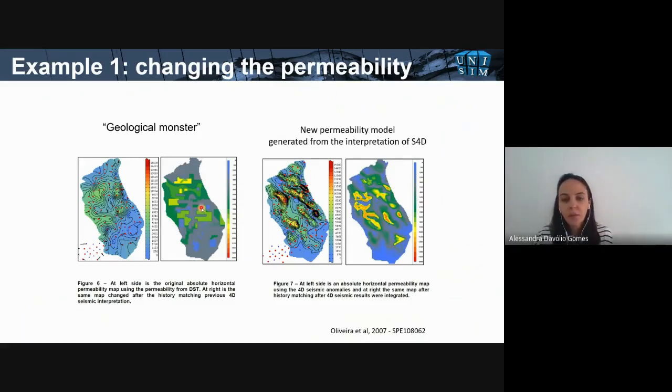So this was a practice that was very common. Nowadays it's changing quite a lot, and this is being avoided. But it was very common, and sometimes it's still common nowadays. Okay. So after they looked at the 4D seismic data, as I said in the previous slides, they could identify this anisotropy of the field. So they added this anisotropy of the field to the geological model. And then on the right side is the same map after they did the history matching. So now the reservoir engineers didn't need to include this funny stuff in the models anymore. Now they could have a simulation model that was matching the well data, and the features look much more geological than the previous one.